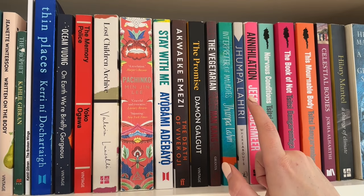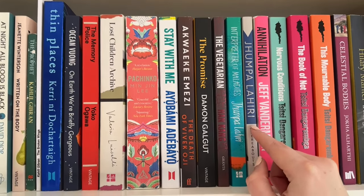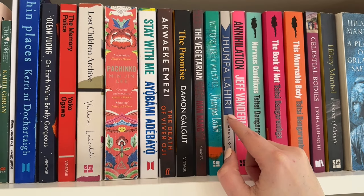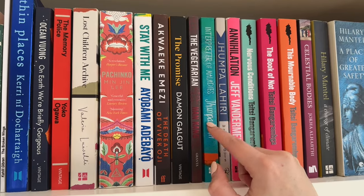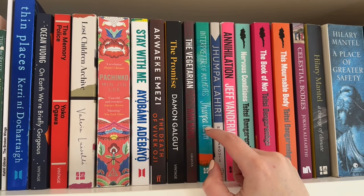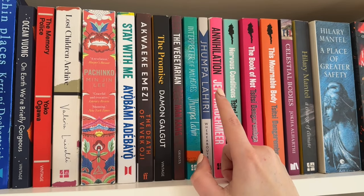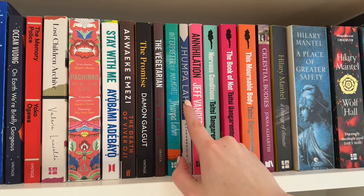I've just bought it. I read Jhumpa Lahiri's Whereabouts last year, and it is absolutely fantastic. One of the best reads I've ever read, ever. So I wanted to keep those together. Maybe I'll read this year. I think I've actually put it on my 2024 TBR. I can't remember. But yes, love, love, love.